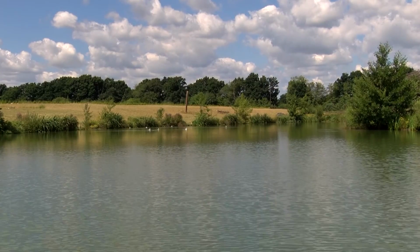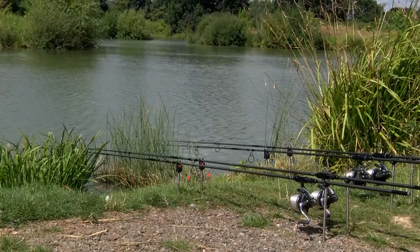Yes, that's it, exactly. So we turned up and there's been a lot of people down here, so we've had to really plop in 4 swims. You know, we haven't really had a lot of watercraft, we haven't found the fish. We've just had to go where we could plot up.